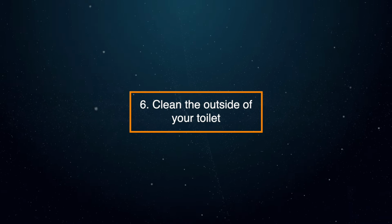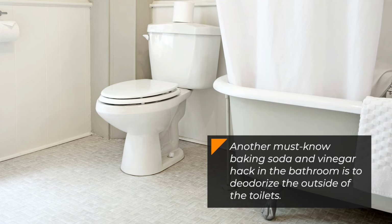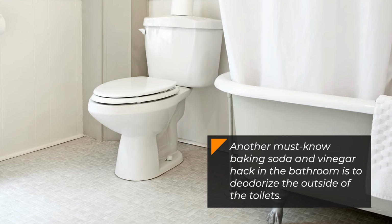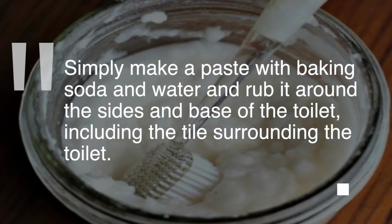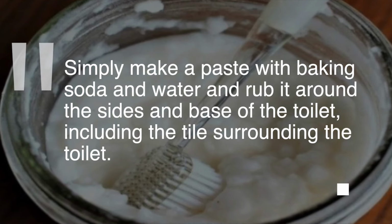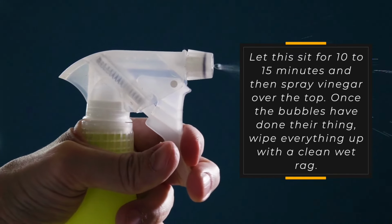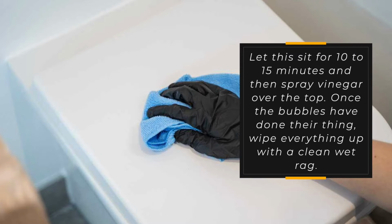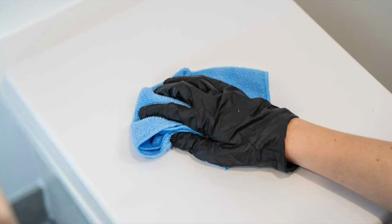6. Clean the outside of your toilet. Another must-know baking soda and vinegar hack in the bathroom is to deodorize the outside of the toilet. Simply make a paste with baking soda and water and rub it around the sides and base of the toilet, including the tile surrounding the toilet. Let this sit for 10 to 15 minutes, then spray vinegar over the top. Once the bubbles have done their thing, wipe everything up with a clean, wet rag.